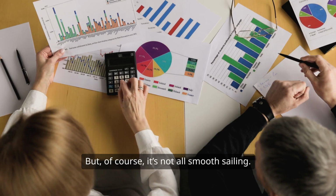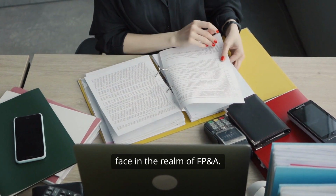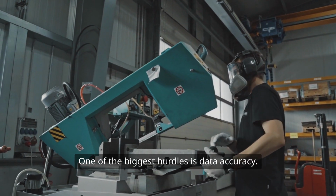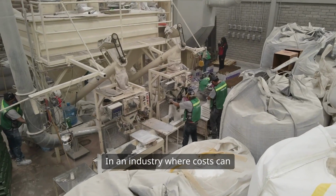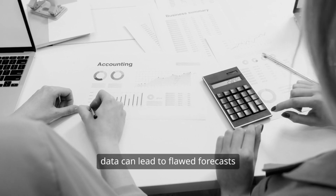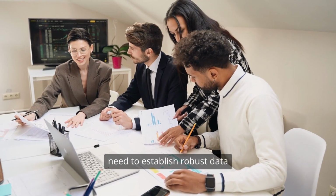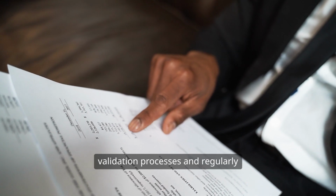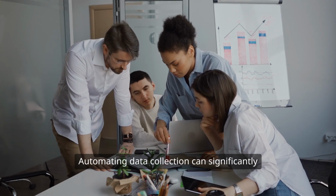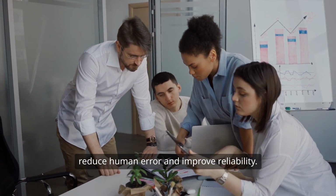But of course, it's not all smooth sailing. There are challenges that manufacturers face in the realm of FP&A. One of the biggest hurdles is data accuracy. In an industry where costs can fluctuate wildly, inaccuracies in data can lead to flawed forecasts and misguided decisions. To tackle this, companies need to establish robust data validation processes and regularly audit their financial data sources. Automating data collection can significantly reduce human error and improve reliability.